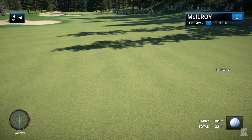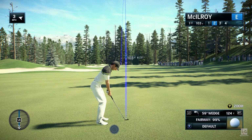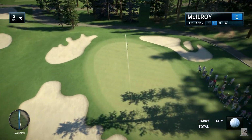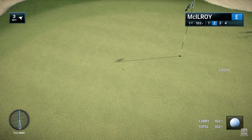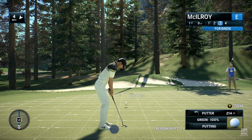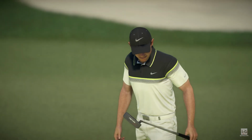That's an absolute tracer right there. In the fairway and well over 320 yards. Ready for a second shot, trying to knock it on the green. Just a bit left of the hole location. Should still be okay. That is an excellent play right there. The approach, giving him another good look. Shouldn't be a problem here. That's a birdie for McIlroy.